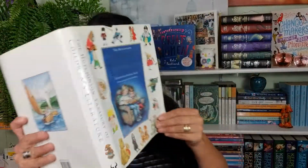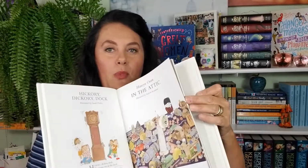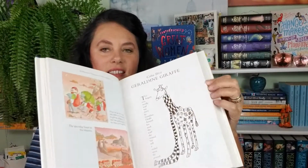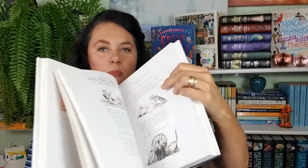Now, another book that I'm going to show you is this, and this is a used copy. It's called The Hutchinson Treasury of Children's Literature, and this is edited by Allison Sage, and I picked this up based on a video and recommendation by Project Happy Home. I'll link that down below. Her description of this book and going through it and the value that it adds to your kids sold me on the book for sure.